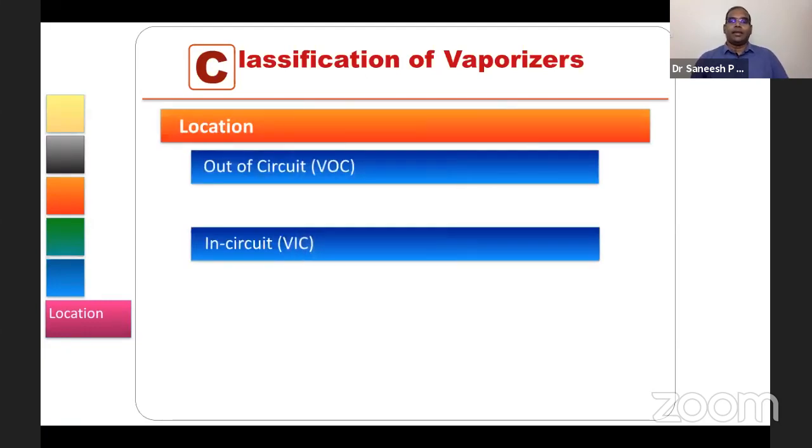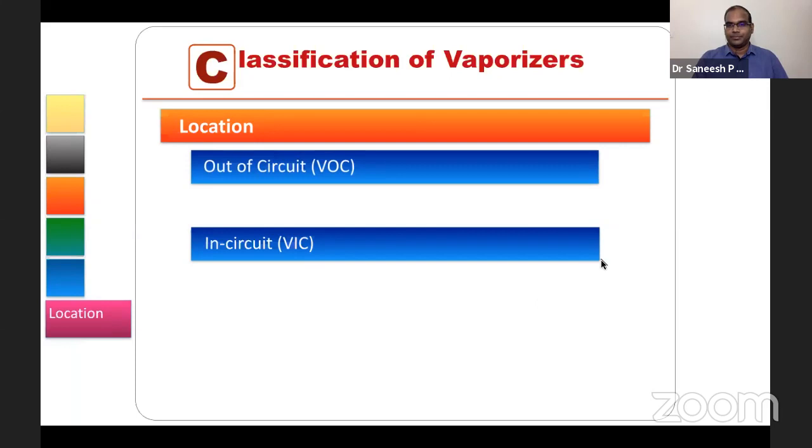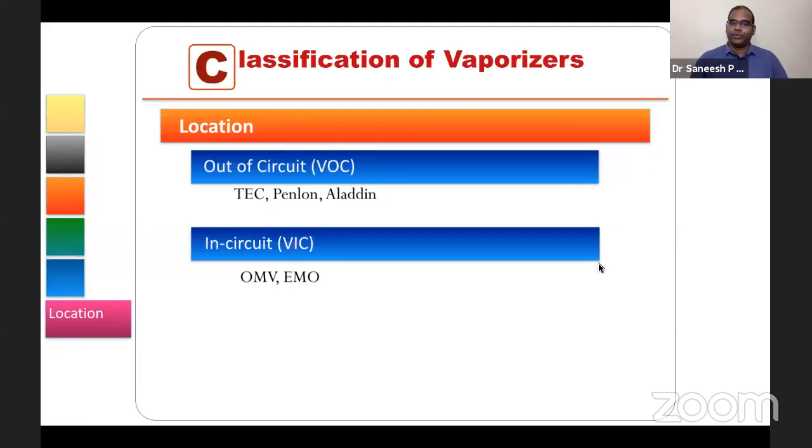Depending on where the vaporizer is located, there are out of circuit and in circuit vaporizers. Can you give an example of a vaporizer out of circuit? All the Tec 6 vaporizers, or all the plenum vaporizers. All the plenum vaporizers are out of circuit. In circuit: draw over vaporizers. Goldman, EMO and OMV.